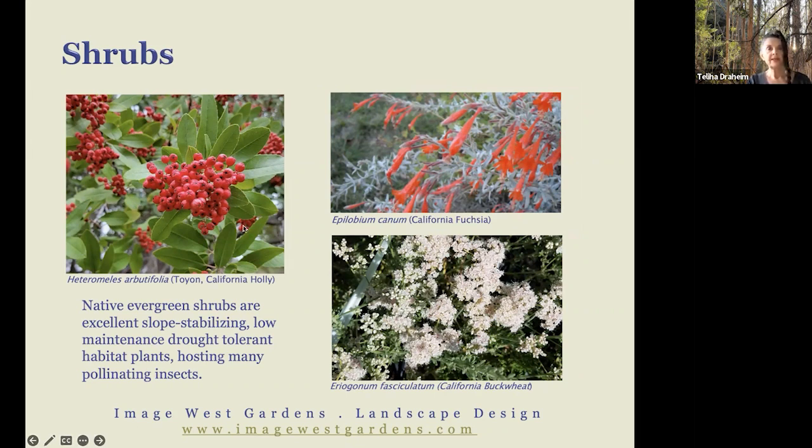The story behind that is the reason the other name for it is California holly is because it was growing all over the Hollywood Hills when they were developing Hollywood, and they thought it was holly, but it's not, it's toyon. But it somehow got the name California holly.